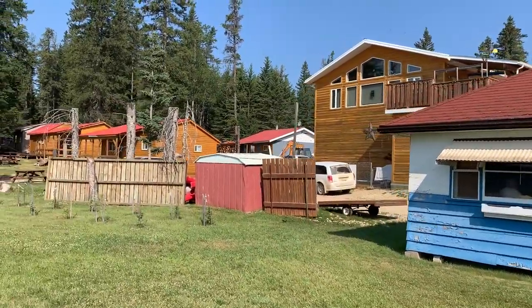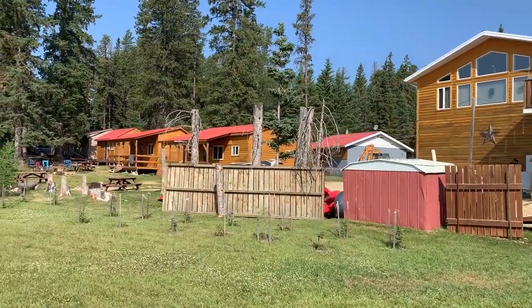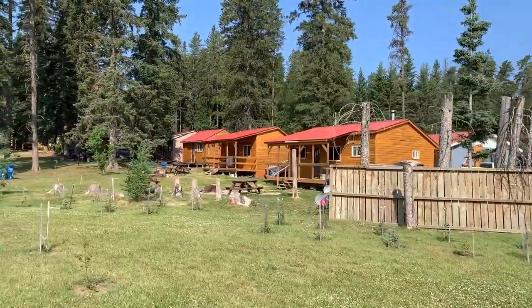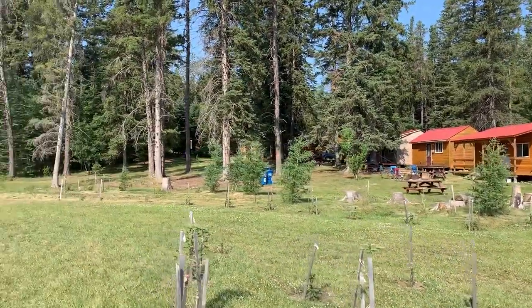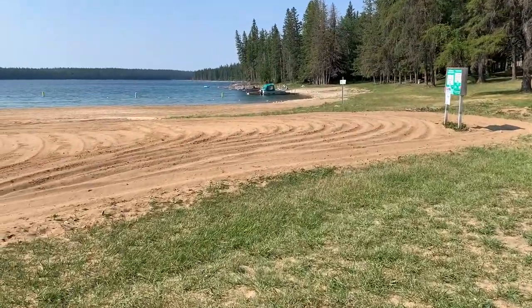Here's a look at those rental cabins that are just out back of the main resort building. The Blue Lakes Resort is located right beside the beach, so it's easy to drop in for your needs, or to get to the beach when you've rented a cabin. Just behind the resort is the Provincial Park Campground, so you can bring a tent or trailer and stay just steps away from this beautiful sand.